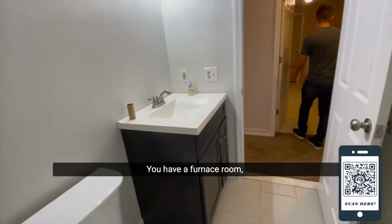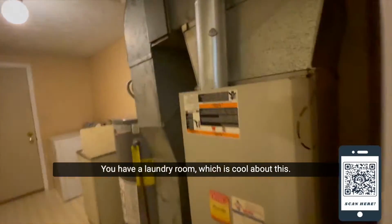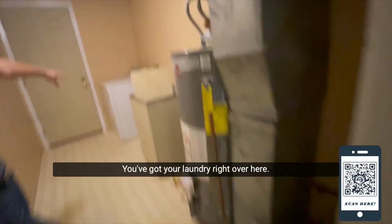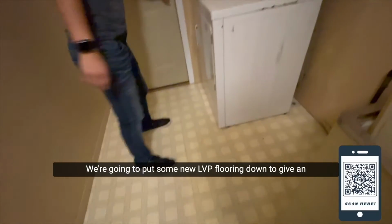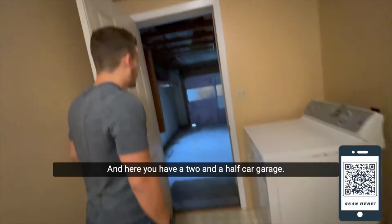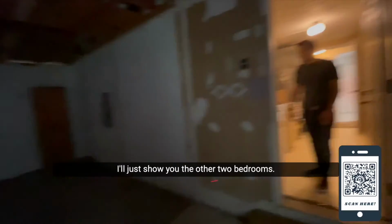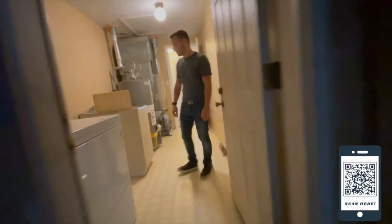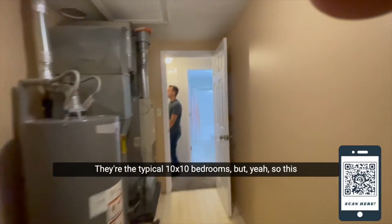And over here you have a furnace room. You have a laundry room. And what's just cool about this, you got your laundry right over here. We're gonna put some new LVP flooring down to give an updated look. And here you have a 2.5 car garage. All right, and then I'll just show you the other 2 bedrooms. That's really about it. They're nothing too special. I think they're the typical 10 by 10 bedrooms.